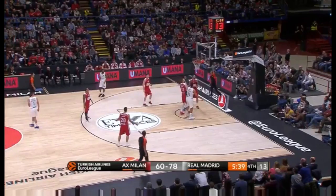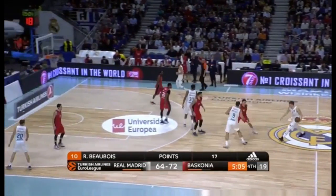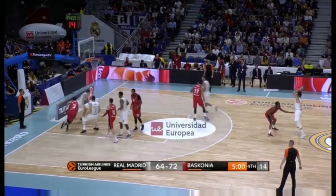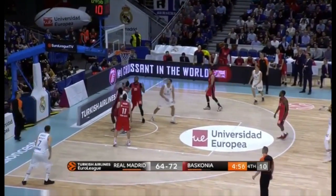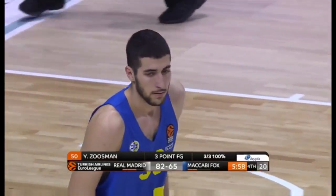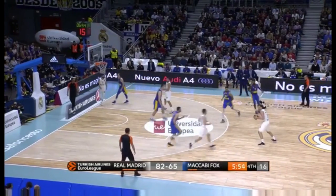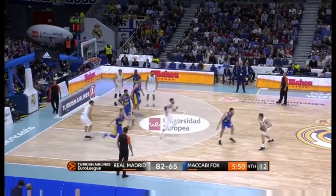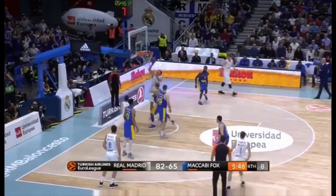Again, Ion. It's just a good basket. Draw the contact and roll it in with the left hand off the glass. Reyes up top to Rudy Fernandez looking for J.C. Carroll. Oh, there's a nice pass. Oh, nice little teamwork there. In the 17 points, but what does Madrid do after they continue on this streak and you start getting guys like Ion back, Randolph back? Who do you sit? Who do you knock out? What a bench. Oh, nice pass by Rudy.